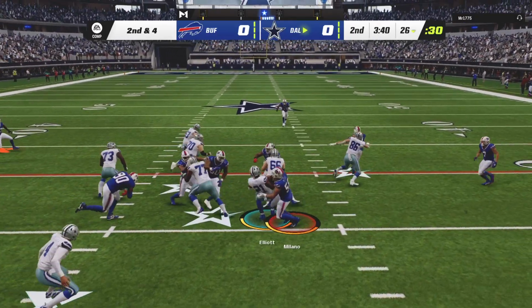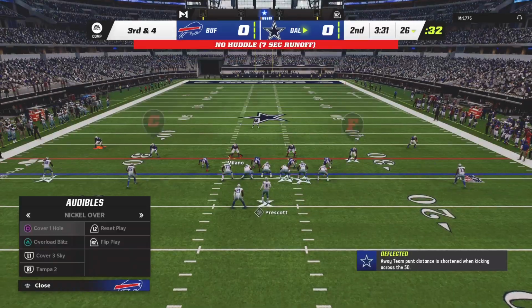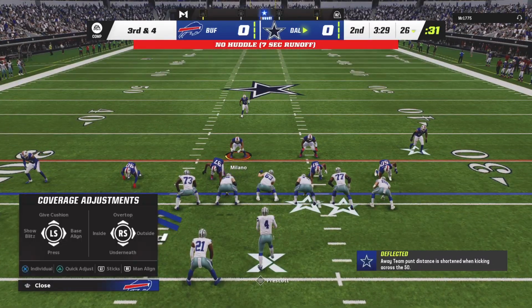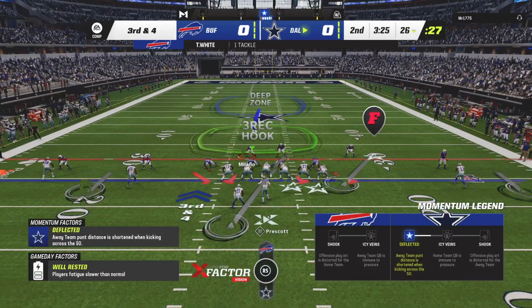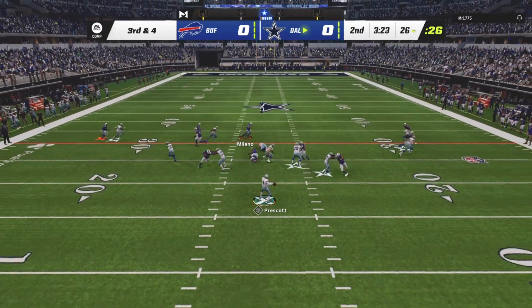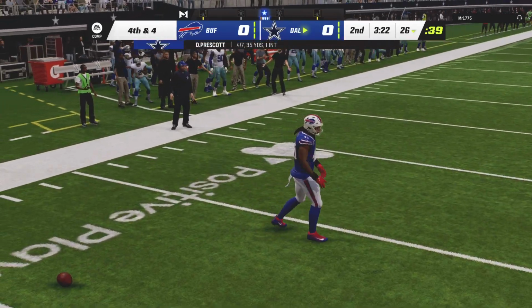They'll try the right side with Elliott. Looking for a seam, but finding none. He'll get back to the line of scrimmage, and that's it. In search of 4 yards here to pick up the first down. Prescott. And that's knocked away and incomplete.